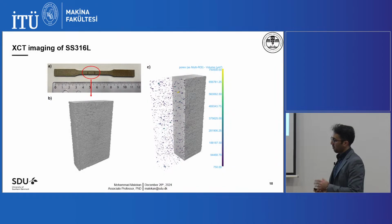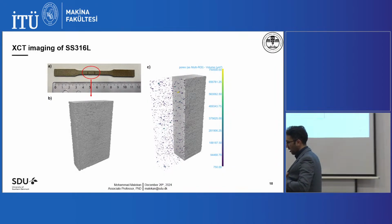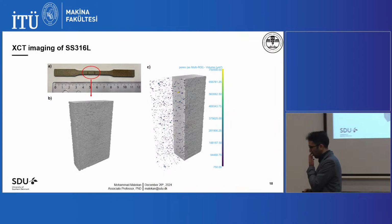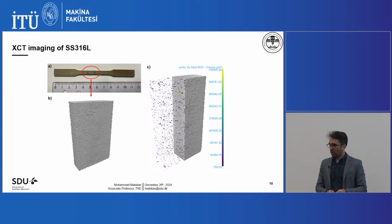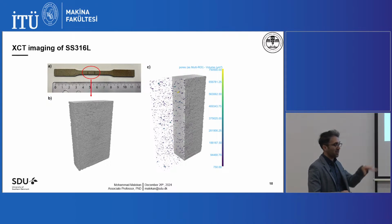Another analysis that we did based on this static testing was using X-ray computed tomography. And with that, we wanted to evaluate the level of the porosity in our sample. As printed sample, no post-processing, nothing, no heat treatment, not even surface polishing and so on. Whatever we see is as printed.